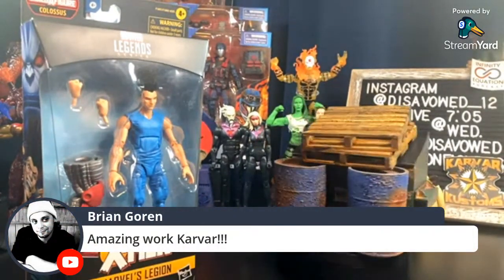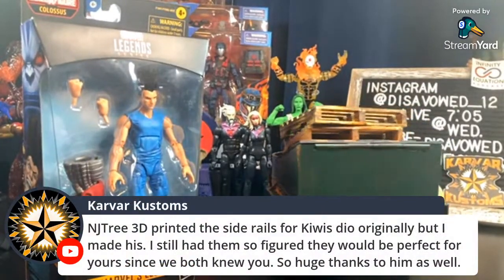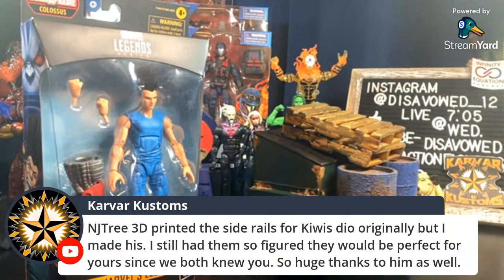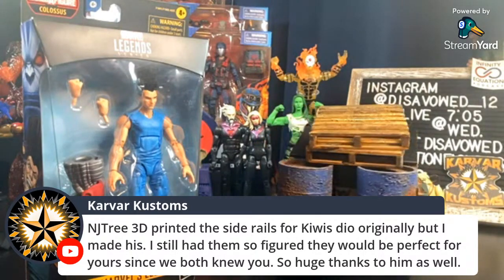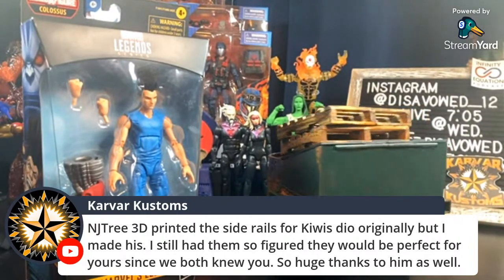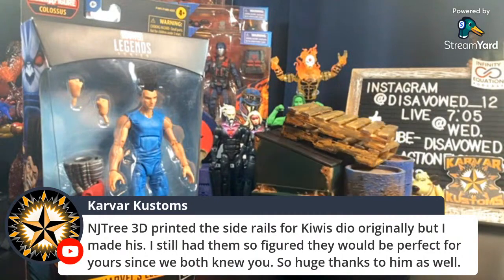Yeah, Karvar Kustoms just killing it, Brian. Absolutely killing it. NJ Tree 3D printed the side rails for Kiwi's Dio originally. I didn't know that, man. I still had them, so figured they would be perfect for yours since we both knew you. That is awesome, man. Yeah, huge, huge, huge thank you, Karvar. And NJ Tree, thank you to you too, sir. You guys are too awesome, man.